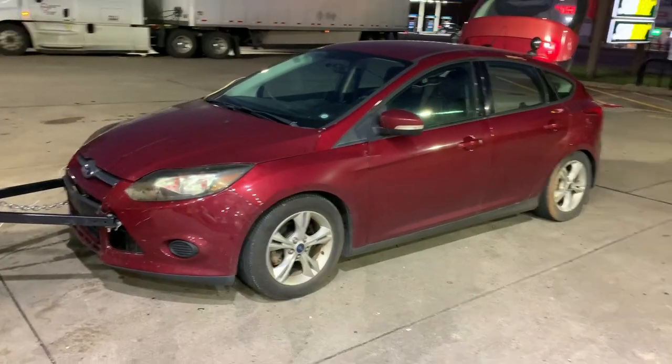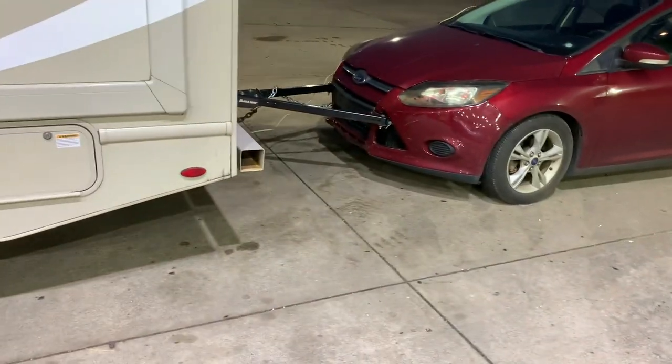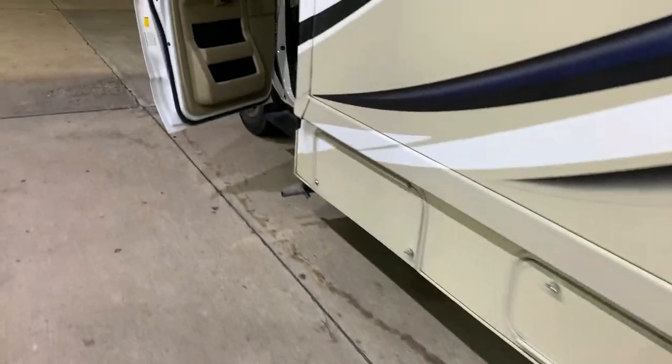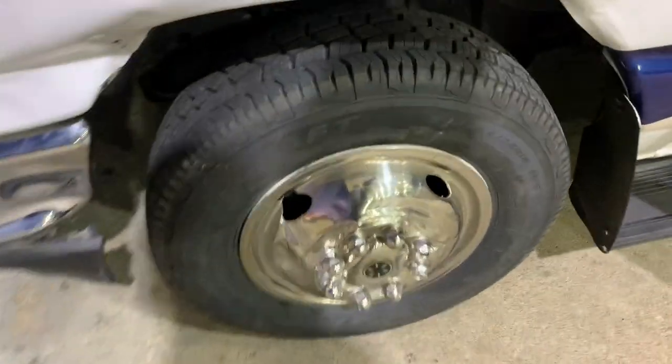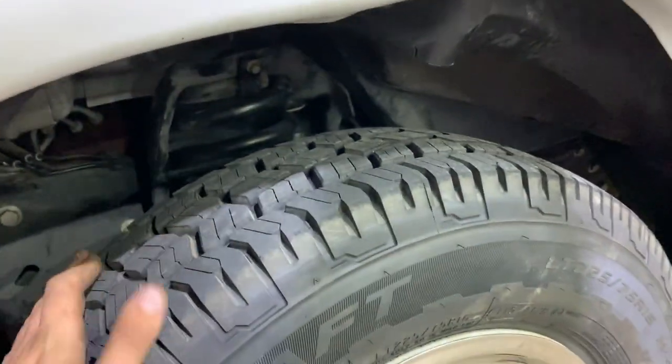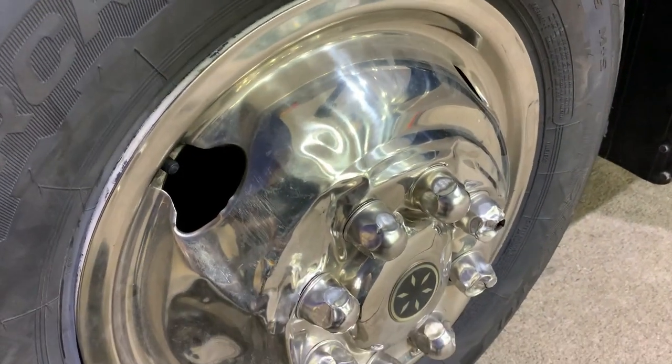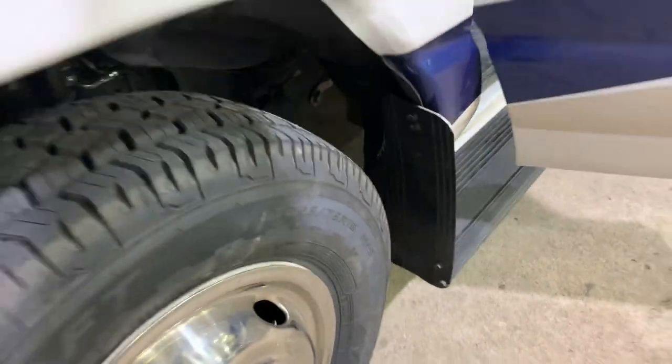Alright guys, so we're here at the gas station. We got the gas hooked up, nice and easy. And then let's check out if everything's doing good. So, about 80 miles on it. The steering wheel is not straight, but the tires are feeling good. Doesn't feel like it's cupping. The wheel bearing feels good. It's not hot. I don't see any other noises.